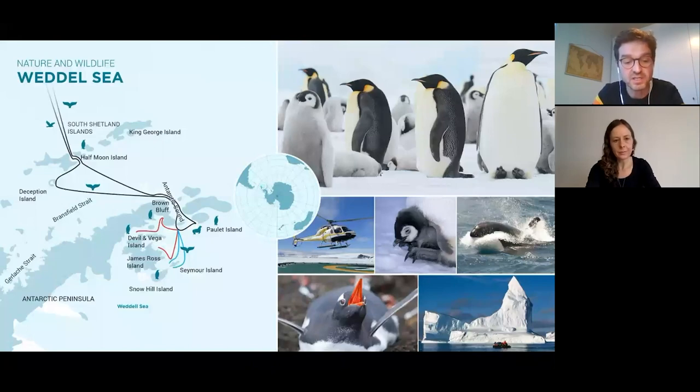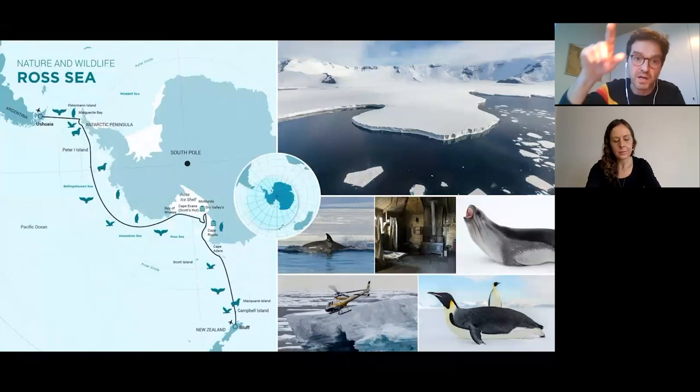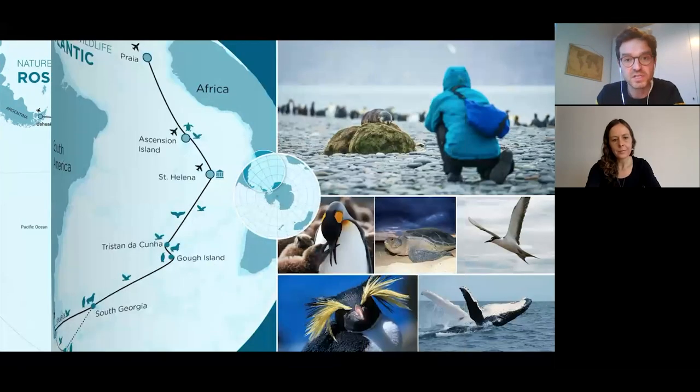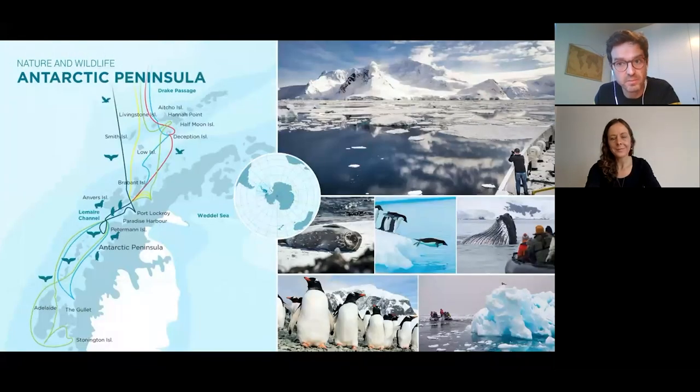Another third option is quite an exceptional one. It's sailing all the way, passing the Ross Sea, all the way to New Zealand. A 33 days trip. At the end of the season, we will sail back to the north, and that will then make the Atlantic Odyssey, starting in Antarctica up all the way north. And then, of course, today's theme, the Antarctic Peninsula. We have a lot of options on the Antarctic Peninsula, as you can see on this map.